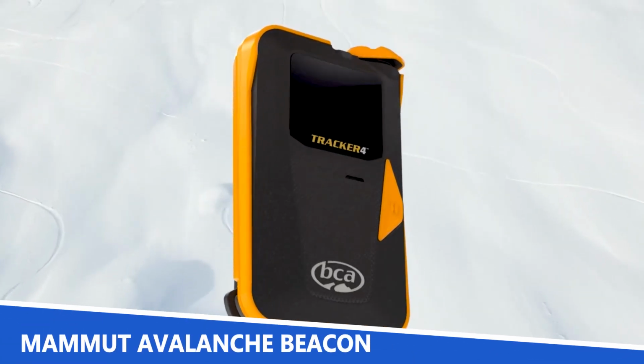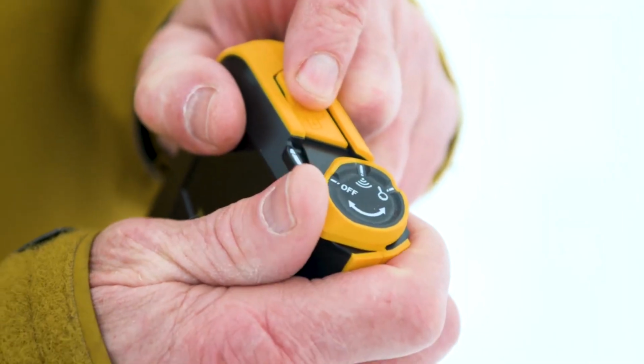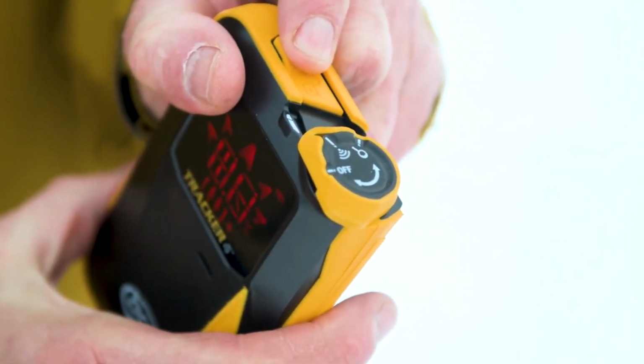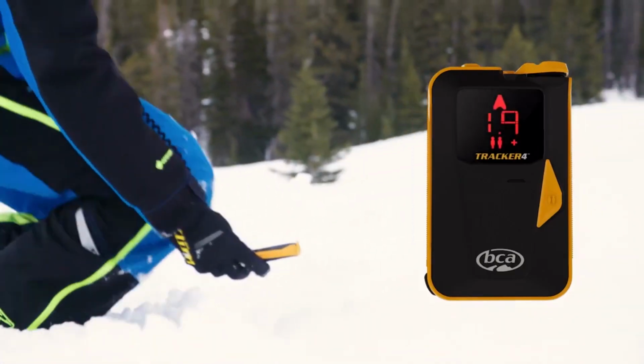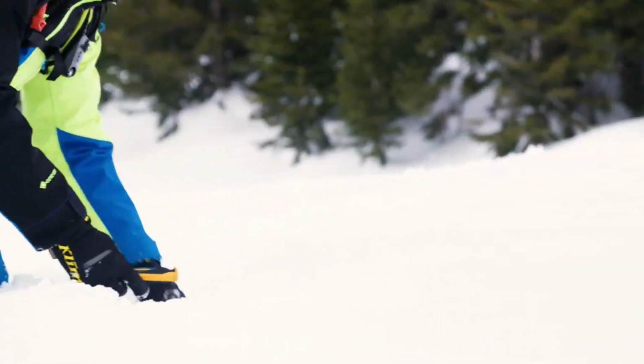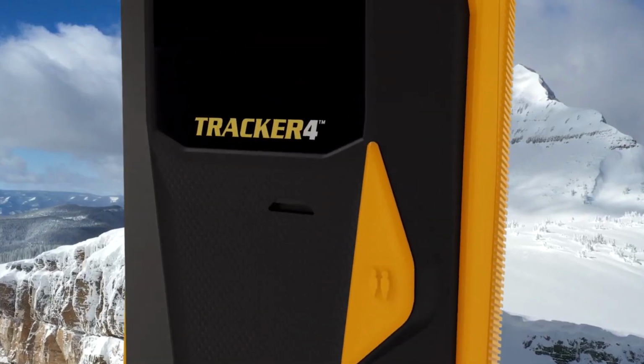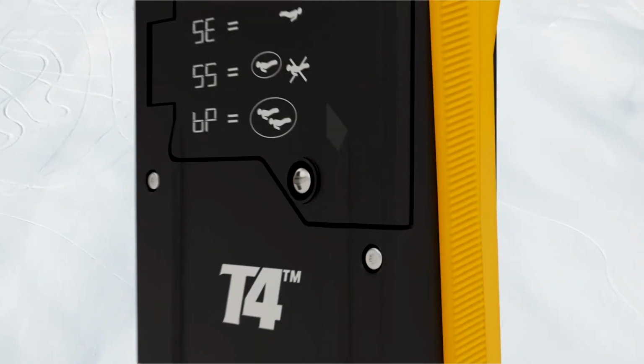Mammoth Avalanche Beacon. When seconds count, trust is everything. Mammoth's Avalanche Beacon isn't just another gadget. It's a life-saving piece of tech that's been engineered for maximum reliability in life-or-death situations. It features a powerful digital signal, intuitive controls, and long battery life. Everything you need when you're digging through snow and panic is setting in.